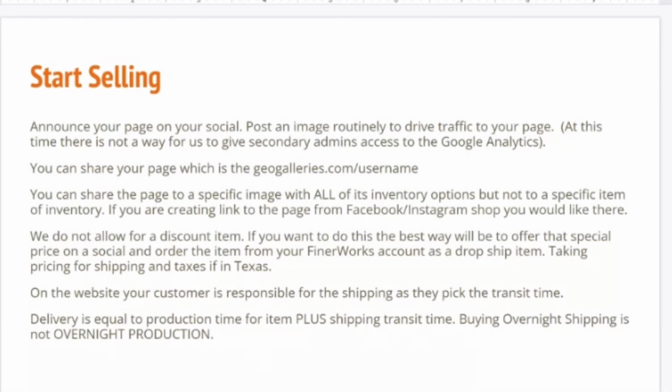On the website, the customer is actually responsible for their shipping. They pay the shipping at the end. When they go to their cart, it'll tell them to enter their address based on the different items they've included in there. It'll come up with an estimate. We give a flat rate basically, so we're not having to guess on it.